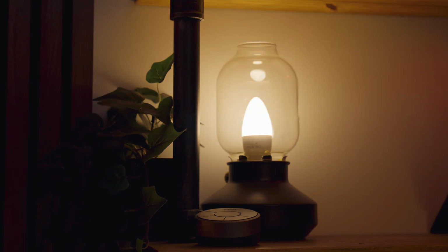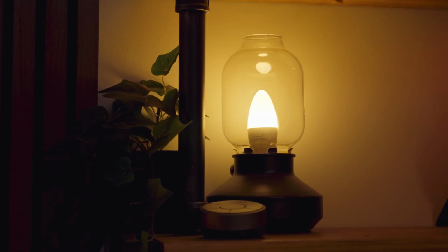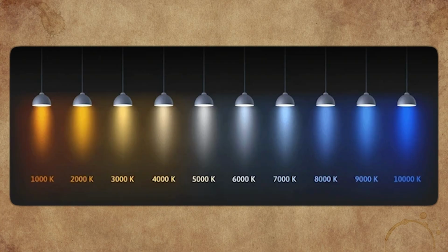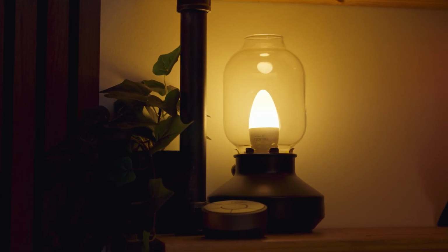With the temperature scale out of the way, it's time to understand the categories of light color: warm white, soft white, bright white, and daylight. Starting with warm white, it's the golden child of cozy lighting. Ranging from 2700 to 3000 Kelvin, it gives off that perfect warm inviting glow. Basically, the lighting equivalent of a warm hug.